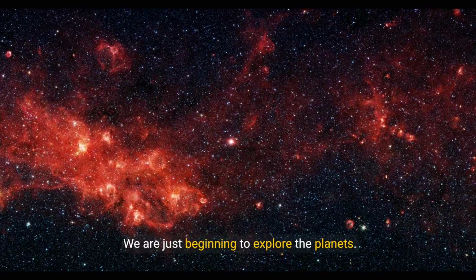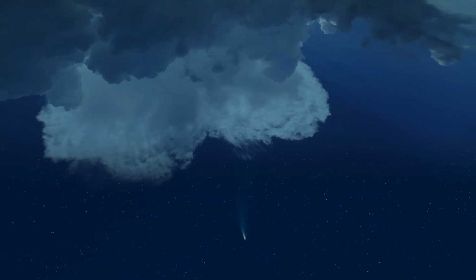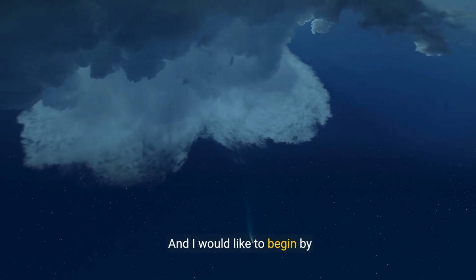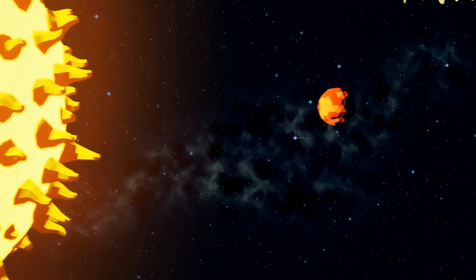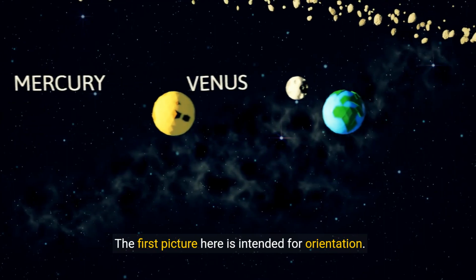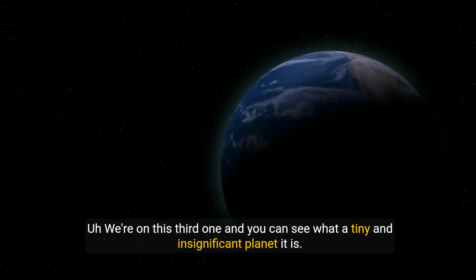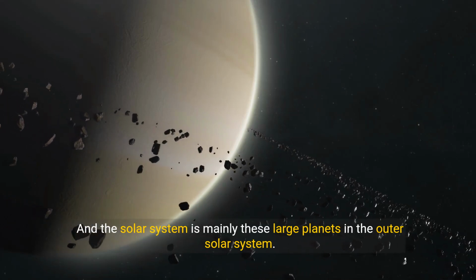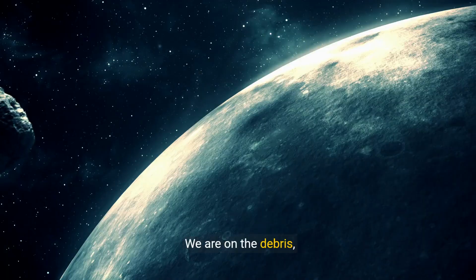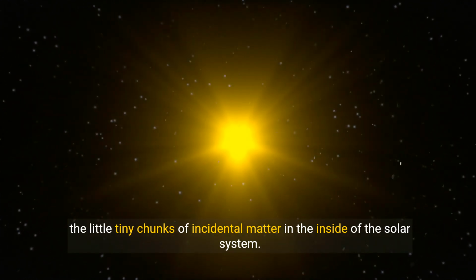We are just beginning to explore the planets. We are only in the earliest stages of understanding them, and I would like to begin by giving you a sort of bird's eye view of some of them. The first picture here is intended for orientation. We're on this third one, and you can see what a tiny and insignificant planet it is. And the solar system is mainly these large planets in the outer solar system. We are on the debris, the little tiny chunks of incidental matter in the inside of the solar system.